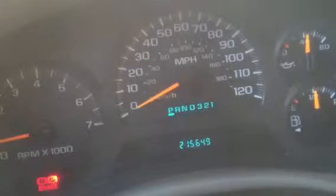As you can see, 215,649 miles. No lights on, just the brake light is the parking brake being on. For 216,000 miles, it's pretty clean. I haven't had it detailed yet. This was like that when I bought it. It's been a hassle ever since. Not too big of a deal though. A couple little cigarette burns here and there.